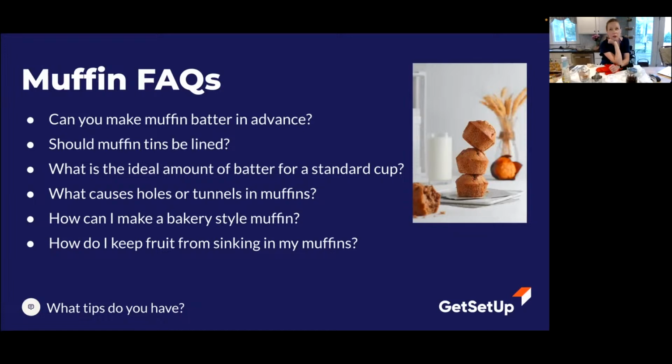Two-thirds to three-fourths full. I usually do about three-fourths. You can see they're almost full, really. It's just how you want it, how big you want your muffins. Sometimes it's nice to have smaller muffins because you don't want to always eat a full muffin. You just have to watch your baking time.